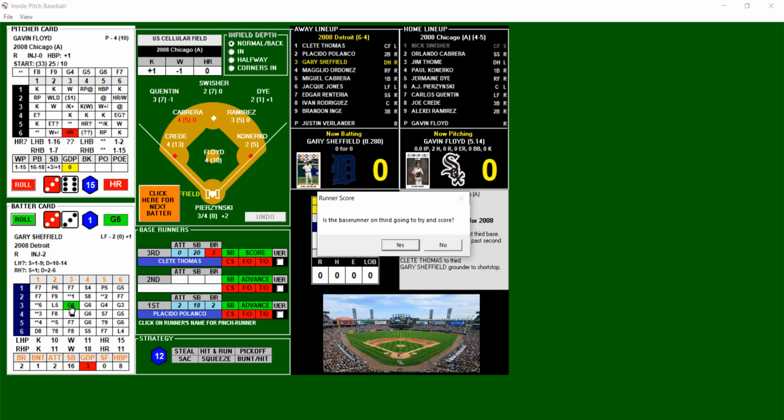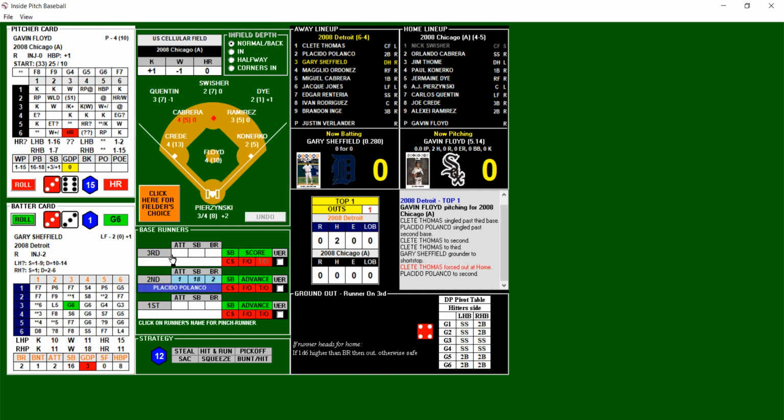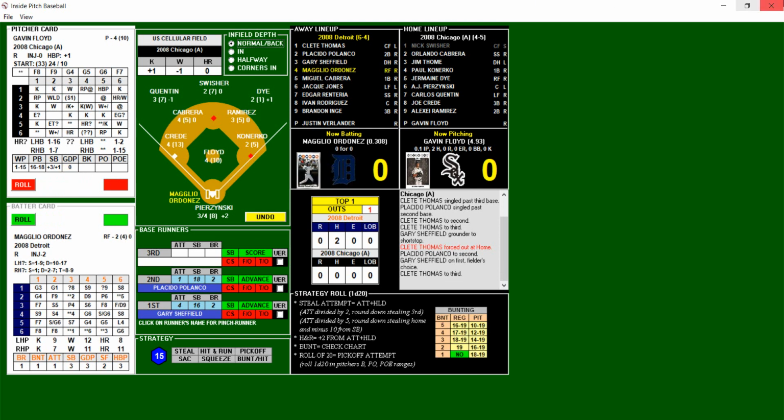And are they going to try to score? Yes, they are. Clayton's going to try to score. And they will go for the double play for the out at home. So with that, Cabrera catches it, throws it home. That's going to be a force out at home. Polanco will go to second, and Sheffield is on first as the out at home plate.